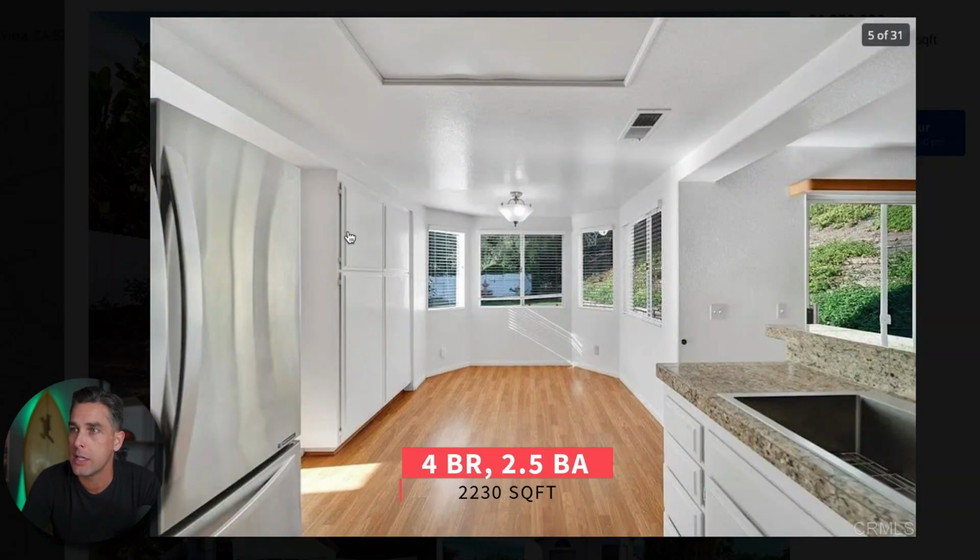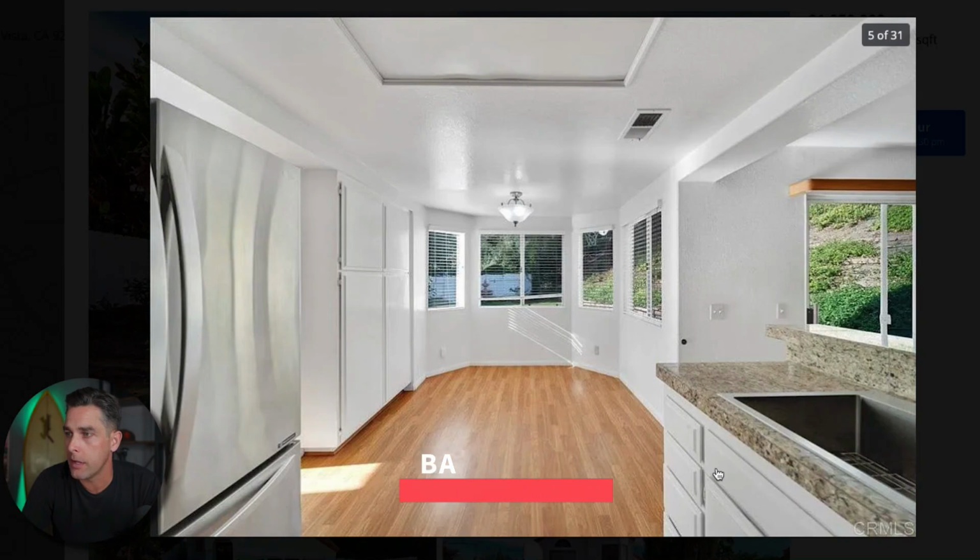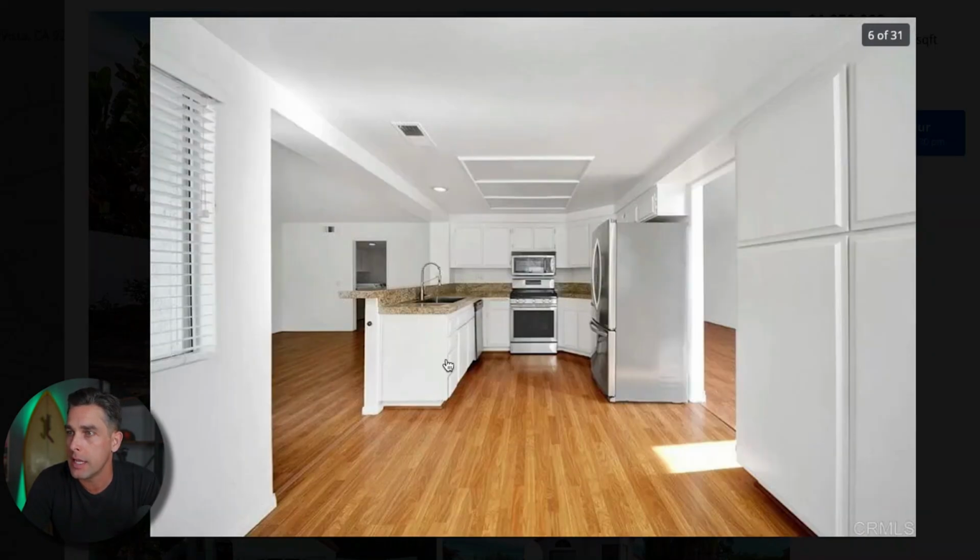Once we get up into the kitchen, you can see the cabinets right here. I'll swing you around and show you the other side, but a lot of these cabinets are probably the original cabinets. Countertops have been upgraded at some point, not necessarily anytime recently, but you can see all the original cabinets here. Stainless fridge. These look somewhat newer, but you do have all of the appliances right there.